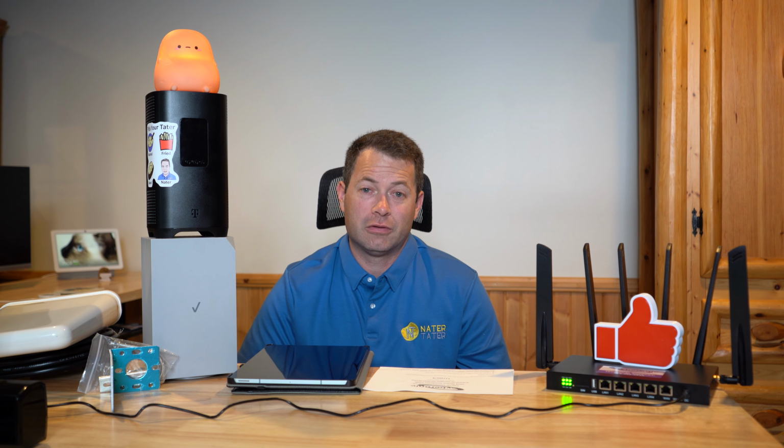Alright, and then the fourth one is still at that $139 a month price point, but this one uses 5G internet service, and so that one has faster capability.